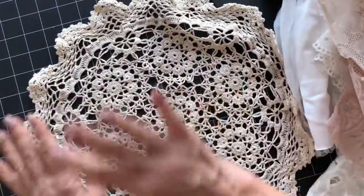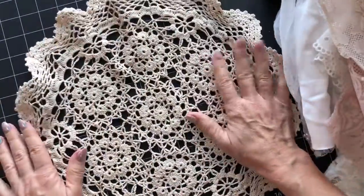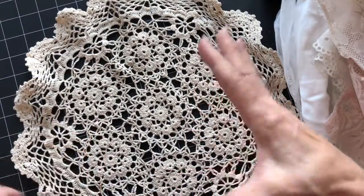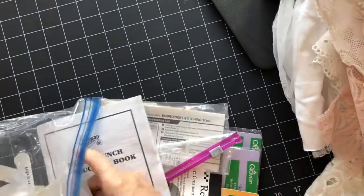It's beautiful. My mom would have a fit because I'm going to cut it up, but it doesn't bother me to cut it up because I'll use it. Otherwise, it's just going to sit in the drawer. So I don't mind one bit cutting them up. I know some people cringe over that.